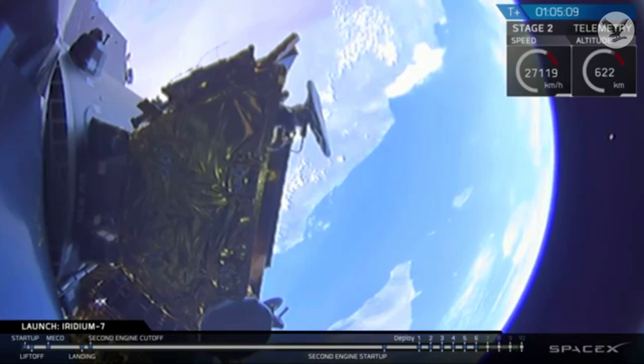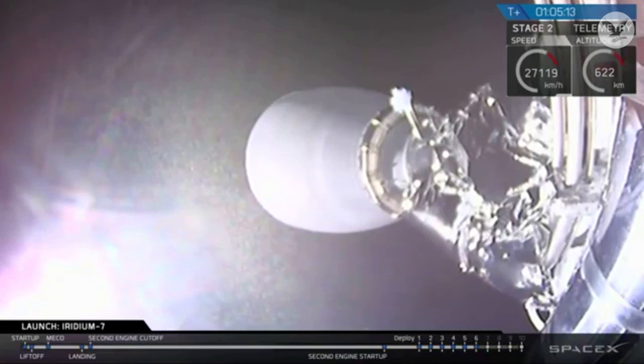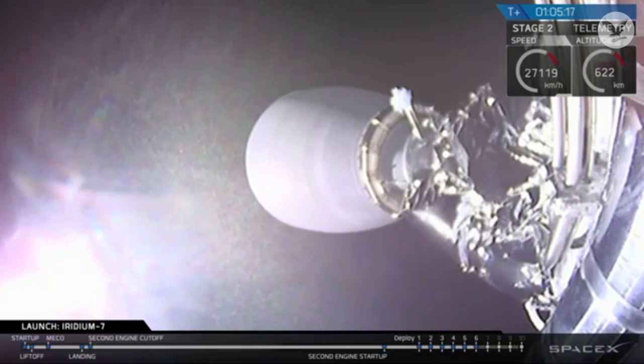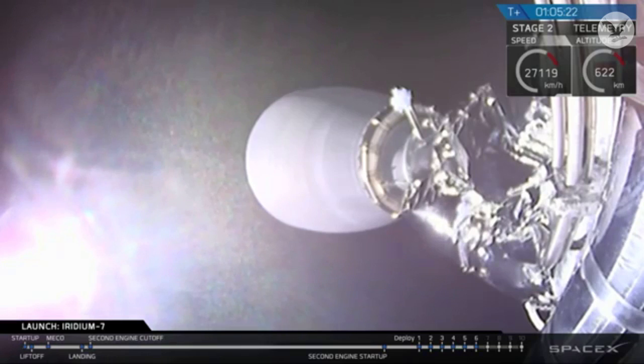We're getting great views from the camera. Data transmitted to us down through the Dubai ground station. We're passing over Africa, the Horn of Africa, heading our way up into the European Asian continent.